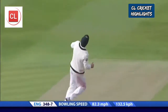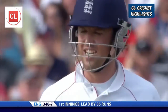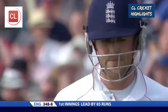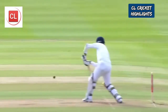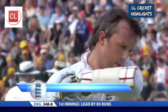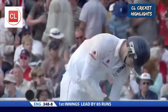Chipped in the air, straight to cover. And Johnson has his man. Well, Johnson has the last laugh. Swanny had the chest out and was huffing and puffing back at him. But Johnson has the last laugh. Chipped a real soft one straight to cover. Looked like maybe a little bit of a slower ball. Just a nothing shot, blocked it straight to cover. As easy as it gets for a catch. Swann's on his bike. Did a good little job. Got some quick runs. England lose their 8th wicket for 348.